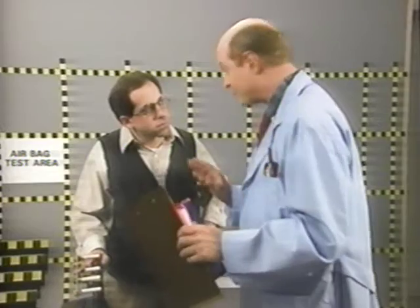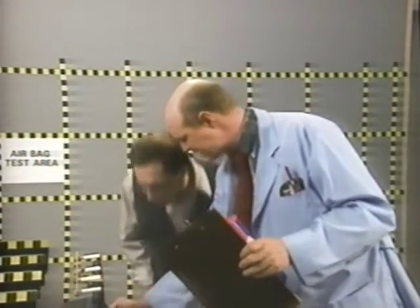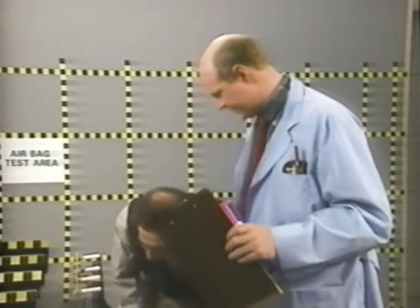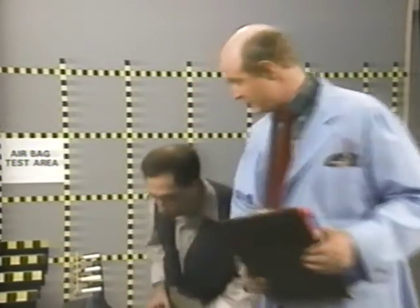Oh, well, that's not so bad. Now, the chance of a more serious injury is greater if the driver or passenger is very close to or comes in direct contact with the airbag module when it deploys. Serious injuries or even death can occur. Whoa.